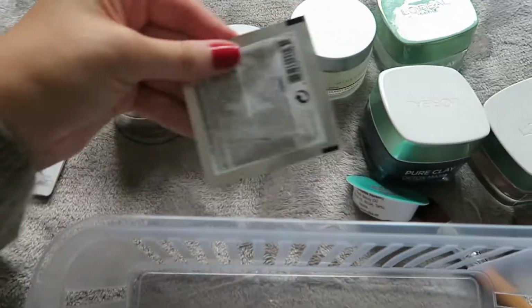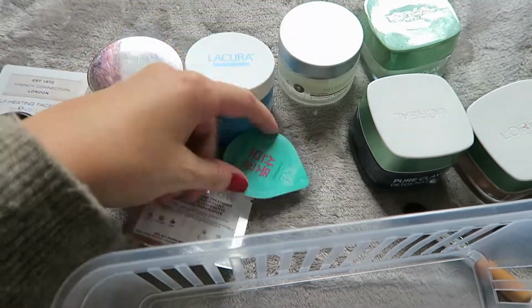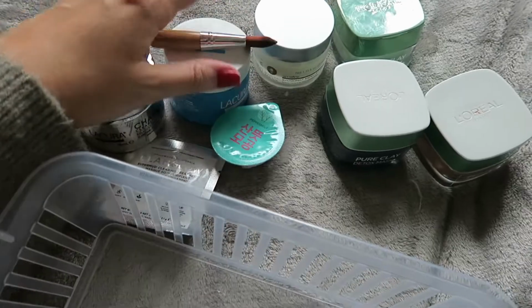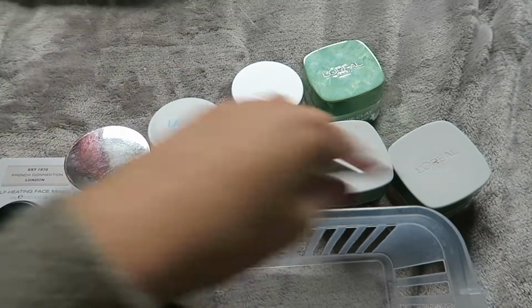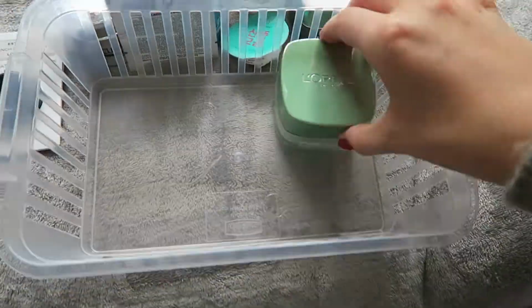This I've never opened. This I've never opened. I'm not even sure what this is. I have no idea what that says, but that was gifted to me, so I will use that. And then I've got this little brush that I use. It came with that face mask, and it's a really good brush just to apply any of these types of face masks, so I'm going to keep it with these in this basket.